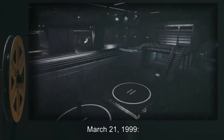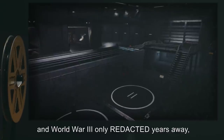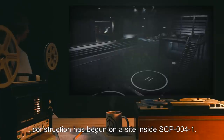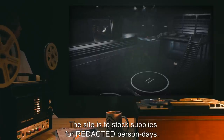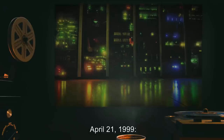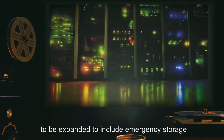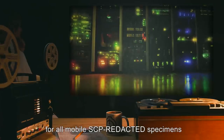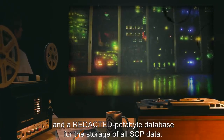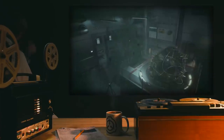March 21st, 1999. With the massive proliferation of nuclear weapons, and World War III only years away, construction has begun on a site inside SCP-004-1. The site is to stock supplies for person days. April 21st, 1999. Has ordered the site inside SCP-004-1 to be expanded to include emergency storage for all mobile SCP specimens, and a petabyte database for the storage of all SCP data. The facility is now referred to as Site 62.